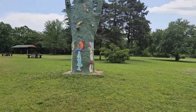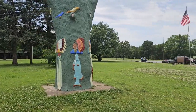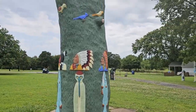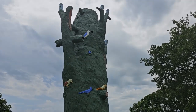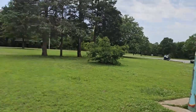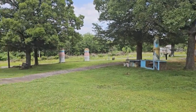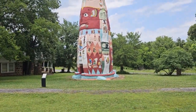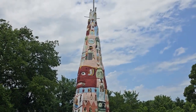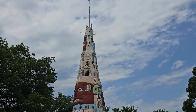There's another one over here that shows the different leaders, the different chiefs of the local tribes. I mean, that has to be 20 feet tall. And there's more throughout, but this is incredible. I mean, that was handmade. The largest totem pole in the world. That is pretty amazing.